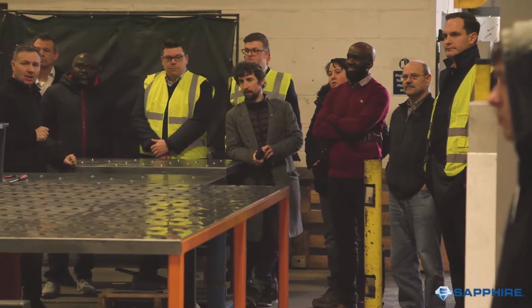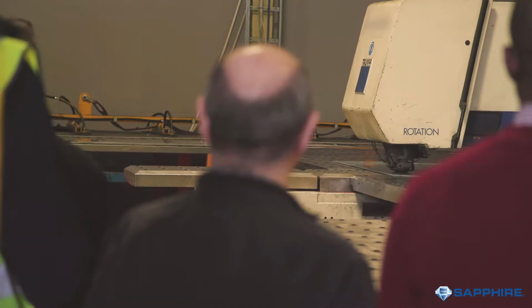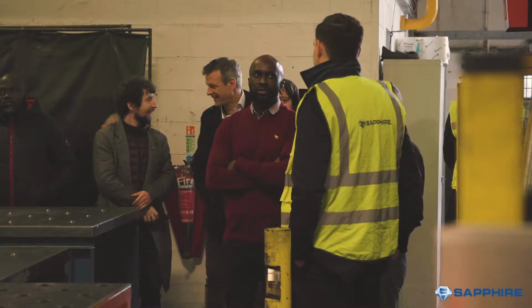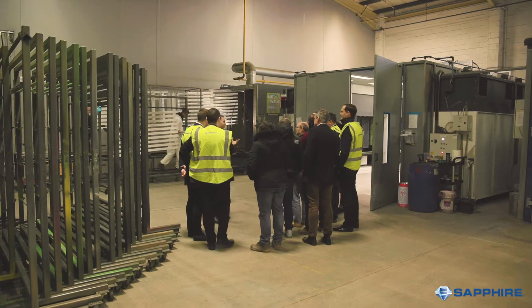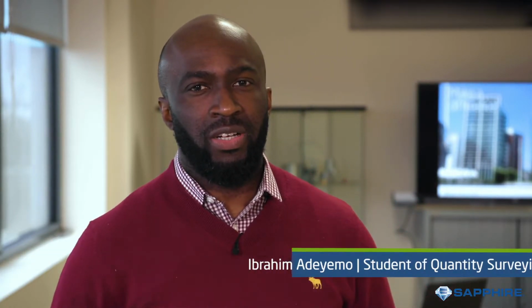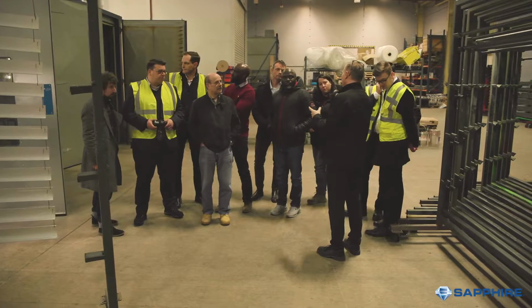It was really interesting seeing how all the different processes are operated, from folding metal to powder coating and cutting out patterns. It's just really interesting to see it come to life. We saw how the companies came together in a very sustainable way. We discovered there's no waste at all coming out of this factory, which is very good for the environment as well. It's so nice coming around.